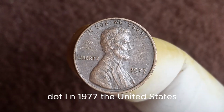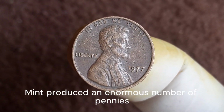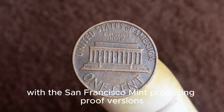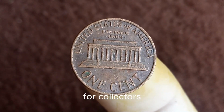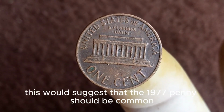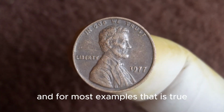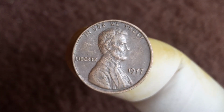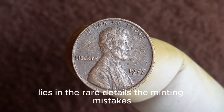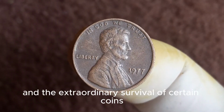In 1977, the United States Mint produced an enormous number of pennies. They were struck in Philadelphia and Denver, with the San Francisco Mint producing proof versions for collectors. At first glance, this would suggest that the 1977 penny should be common and inexpensive. And for most examples, that is true. But the real story, the story that excites collectors, lies in the rare details, the minting mistakes, the condition, and the extraordinary survival of certain coins.